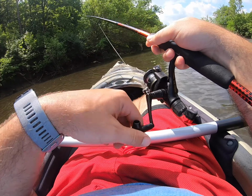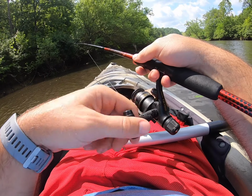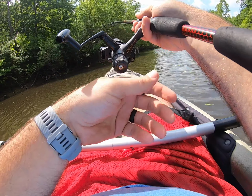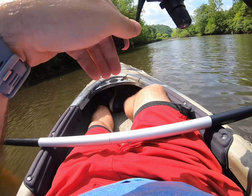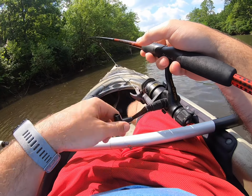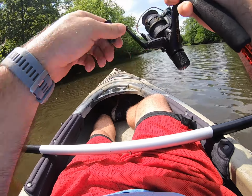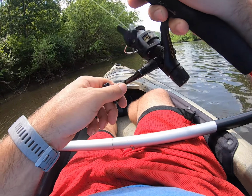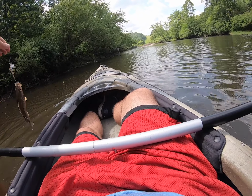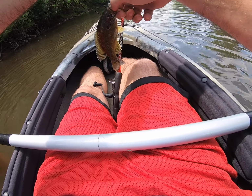The fish seem to be holding fairly close to the bank, but they are not afraid to chase this all the way to the boat. Because I'm getting kind of little nips and dinks near the bank, but man, they are just chasing us. You don't usually find these bluegill. There we go. There's another one. You don't usually find a lot of these bluegill out in 8 to 10 feet like we are now. That's a decent sized sunfish. Little greenie.